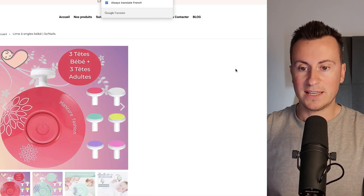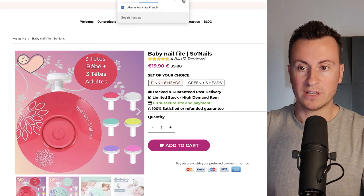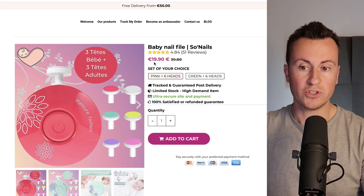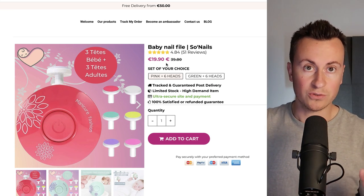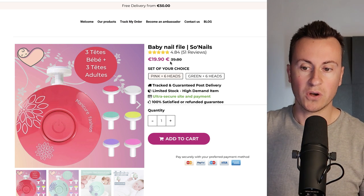If we actually go to that place and hit the shop now button, this is the page that it takes us to, and just so you can see, everything has been translated from French into English, and we can see they're selling this product for just under 20 euros, but that does not include delivery. As we can see, free delivery from 50 euros, so there will be a delivery cost on top of this.